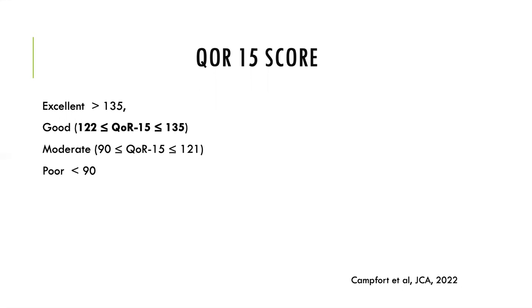A patient who scores less than 90 is deemed to have a poor quality of recovery score, and a patient who scores poorly should be investigated to find out why the patient has scored such low scores, because these patients may also have complications that need to be attended to.